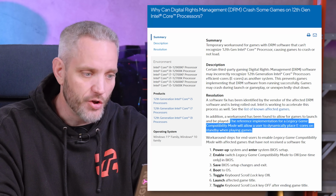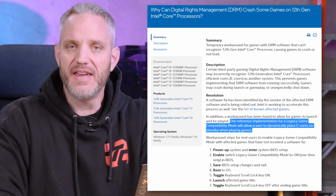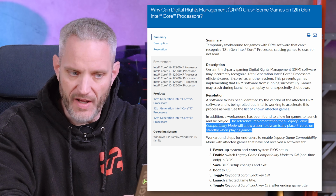There is a workaround. The problem is Intel has created a reference spec workaround, but it's up to the motherboard manufacturers to actually implement this, and it's being referred to as the scroll lock workaround. What that essentially means is that you can go into your BIOS and enable what's considered a gaming compatibility mode or gaming legacy mode by using the scroll lock button in your OS.